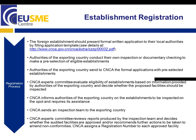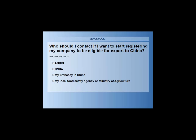Okay, perfect. After Jordi has introduced some of the regulatory framework, we have a second poll question for you. I will now launch. Basically, who should I contact if I want to start registering my company to be eligible for export to China. So I have launched it. It is open now. So what do you think? The votes are coming in.